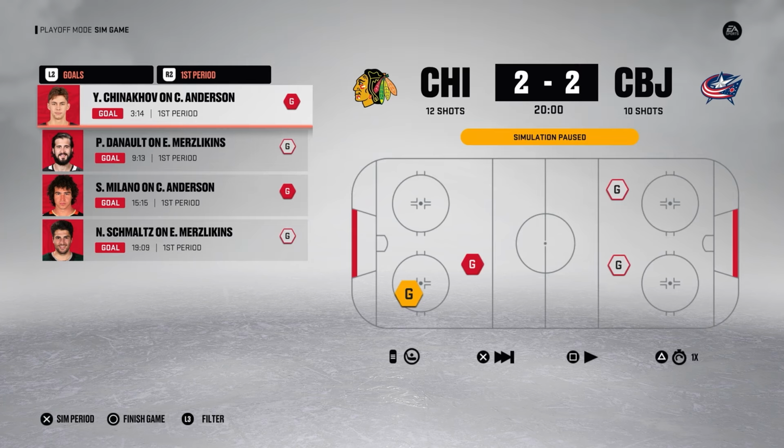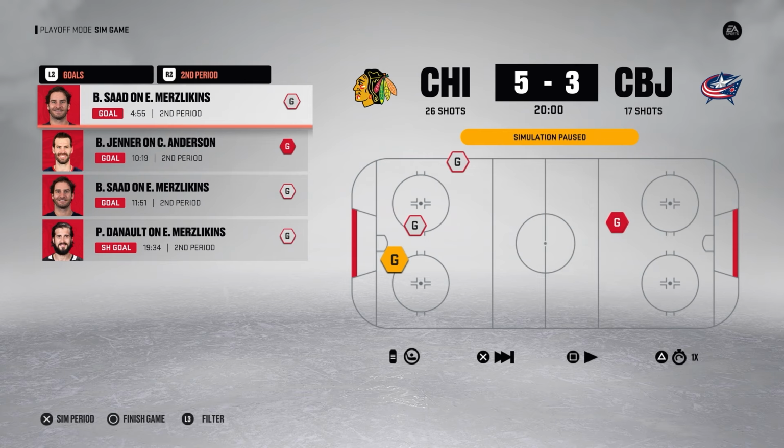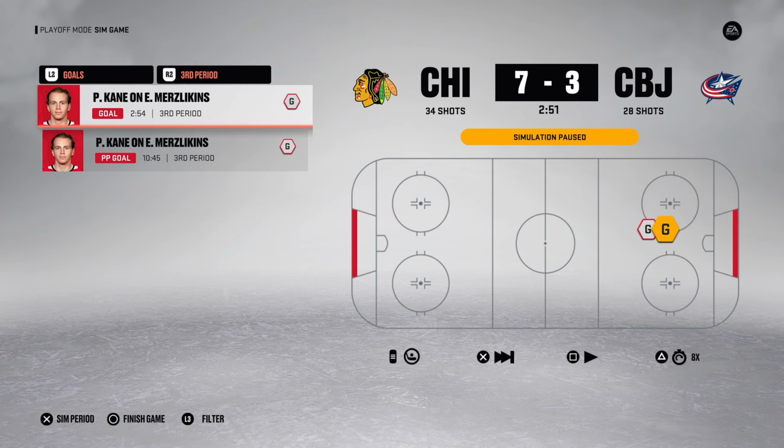Chicago and Columbus would be exchanging goals in the first period, but in the second period, Chicago is going to be taking off, scoring another 3, and they've got themselves a 5-3 lead. And the scoring from the Blackhawks would continue into the third period, as they're going to be picking up another 2, and now they've got a 7-3 lead.